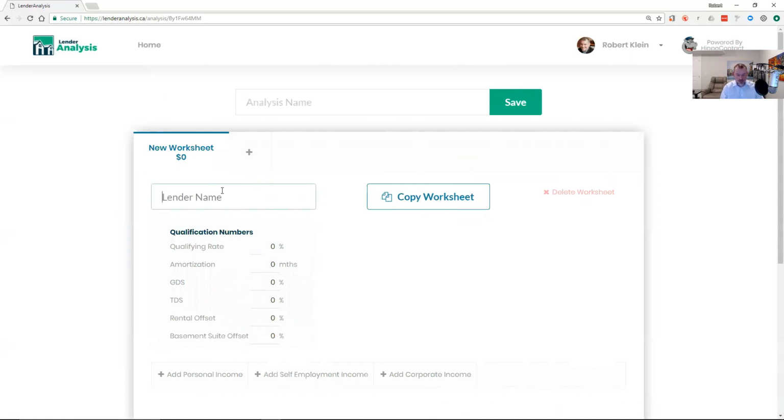First thing, let's do 5% down, great credit. So let's do this quickly. Here's the qualifying rate, 4.99, amortization 25 years, 300. GDS is going to be 39.44. Rental offset is going to be 20%. Basement suite offset is going to be 20%. Just for you to know, a 50% add back is equivalent to a 20% offset, and a 100% add back is equivalent to a 40% offset.